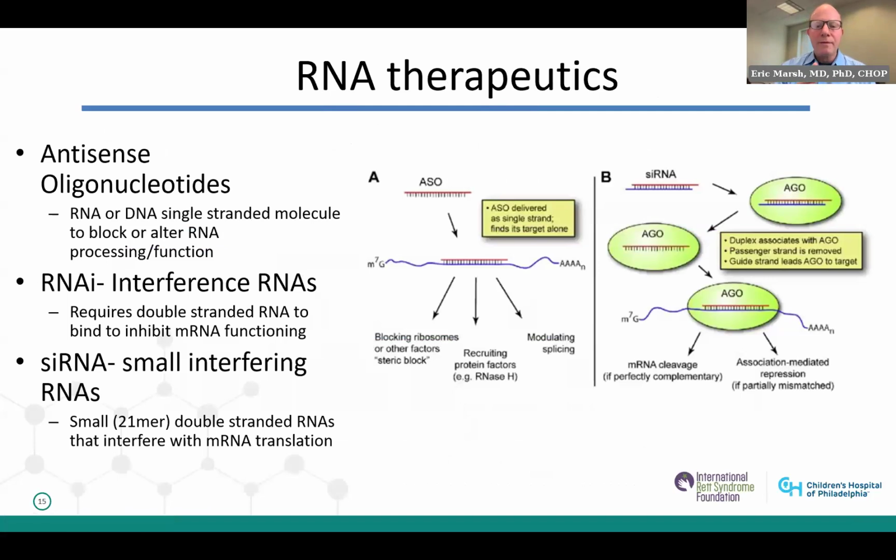So there are a variety of different flavors of these RNA therapeutics. And so terms you'll hear about these RNA therapeutics are ASOs, or antisense oligonucleotides. And these are generally pieces of RNA that have been modified, or DNA. They're a single strand. So we know DNA is double-stranded typically. These are single-stranded molecules that can block or alter RNA processing.